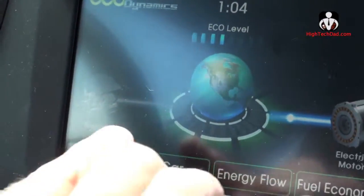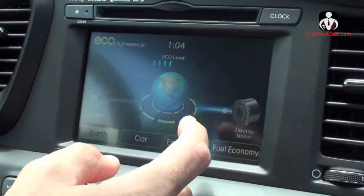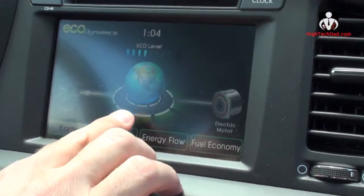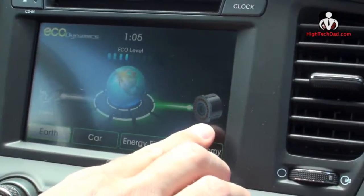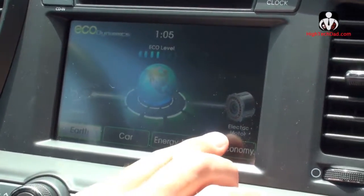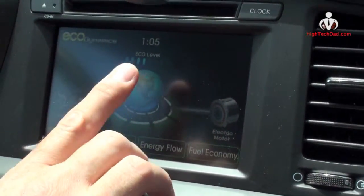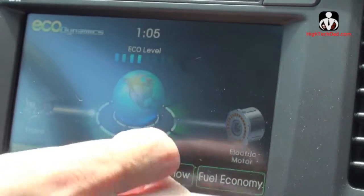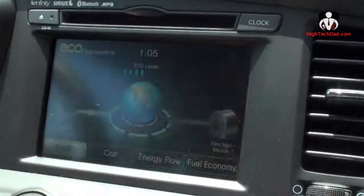So you have an engine and an electric motor, and depending on what you're using, you raise the eco level of the earth that you see around you. Right now you can see there's energy coming in from the gas engine, and also from the electric motor. When you're driving more environmentally friendly, you get more bars and the earth gets greener and greener. Eventually, at the end, leaves pop up out of the earth.